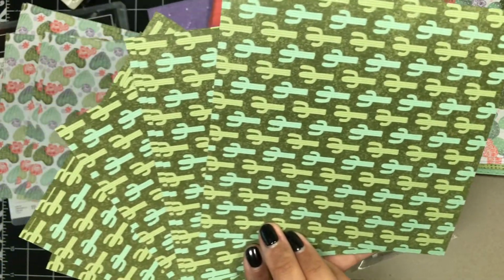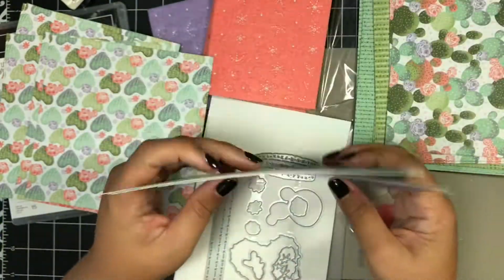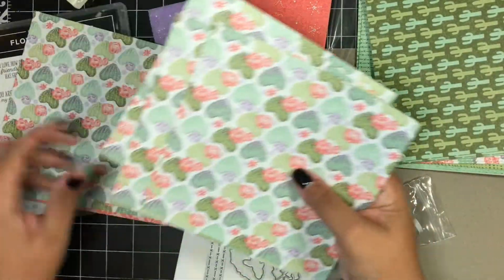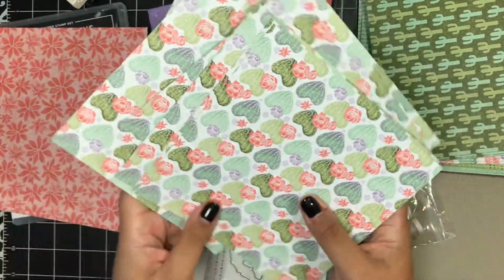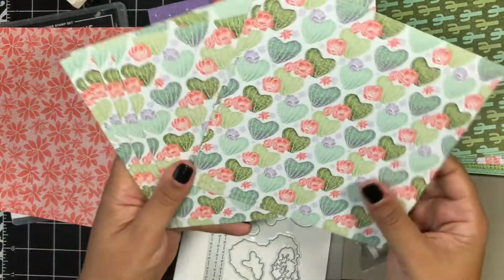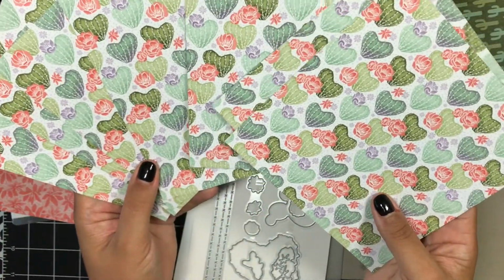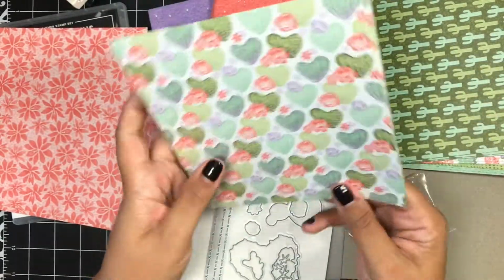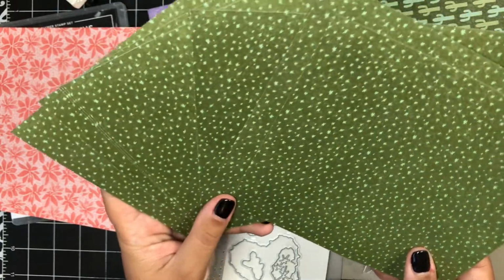Oh, this is cute. The little cactus. Very cute. So again, 8 of these. I like this pattern too. This is cute. I love how this cactus is kind of shaped like a heart. So cute. So you've got 8 of this pattern. I don't know how Stampin' Up! comes up with their color combinations on the designer paper, but gosh, they do such a great job. And then here's the back of that one.